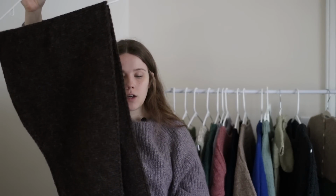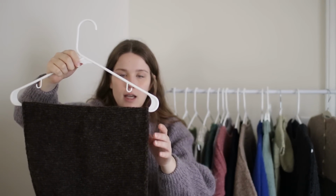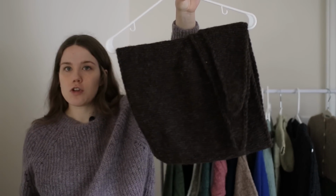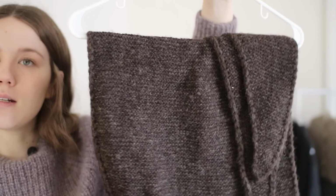But I like it a lot. It's very cozy. It's a very simple knit. I cast this on because we were traveling and I thought it would be good for the trip, and it was good for the trip. I didn't finish it on the trip, but I made some good progress, and I'm really happy with it.